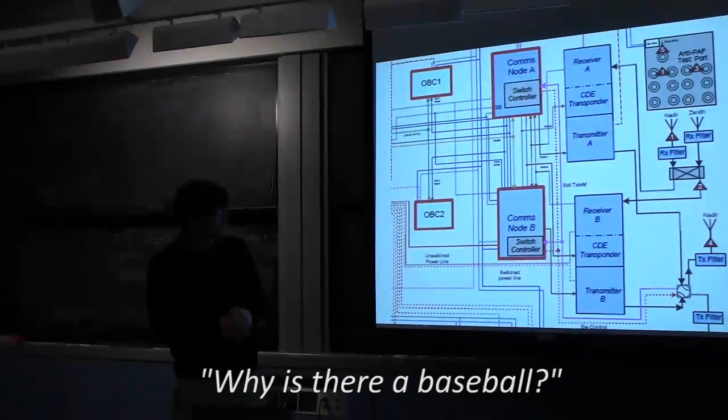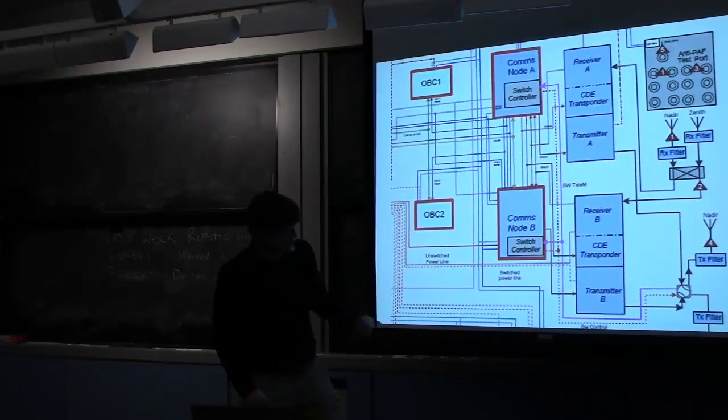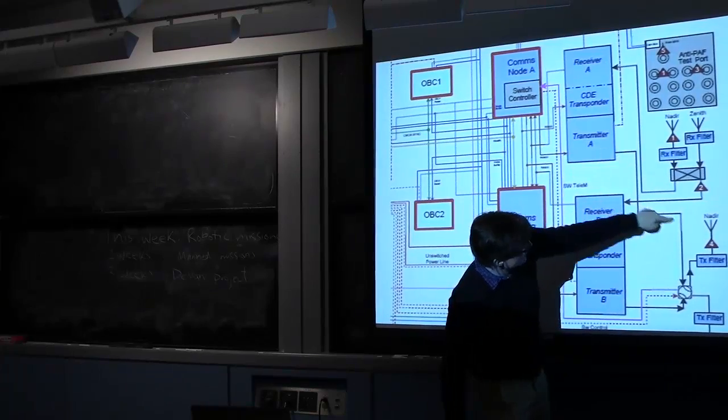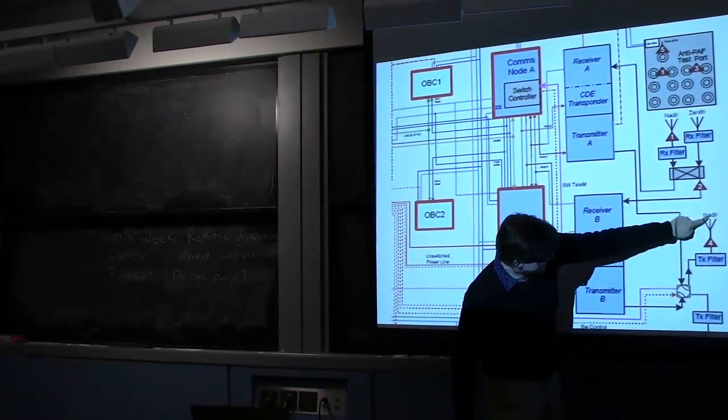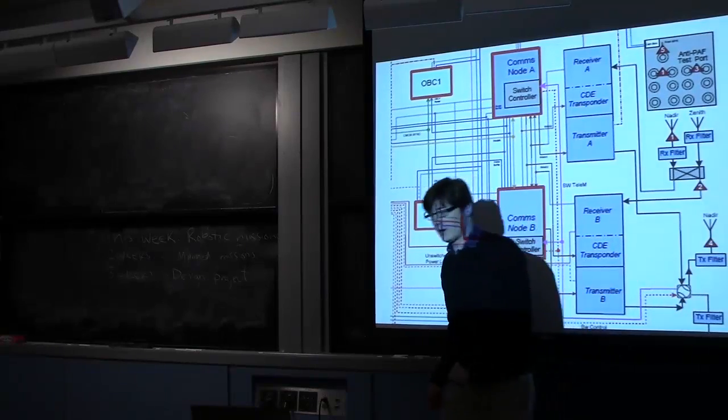Why is there a baseball? Oh, that's a switch, actually. So it means that you can have this transmitter connected to this antenna, or you can switch it and have it connected to the other antenna.